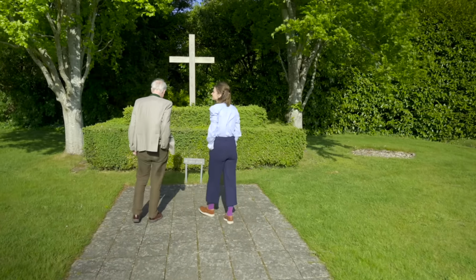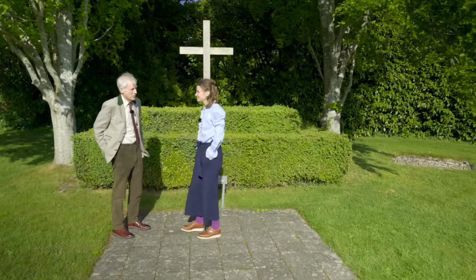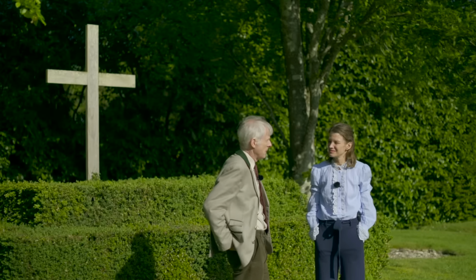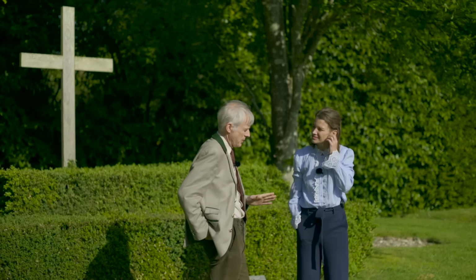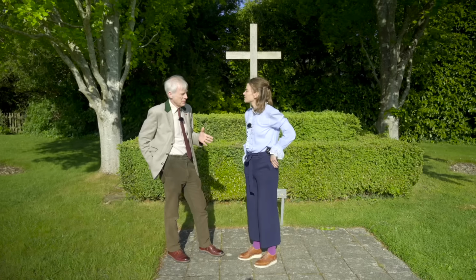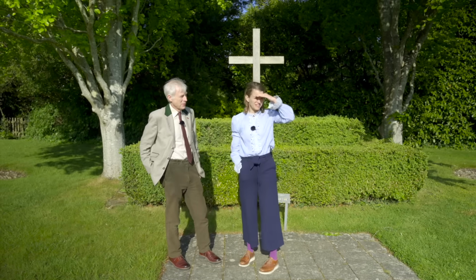For the 800th anniversary of the founding of the Abbey in 2004, some of the monks from Mount St. Bernard, which is the remaining Cistercian abbey in England that's active, some of them came here and participated in a special service.